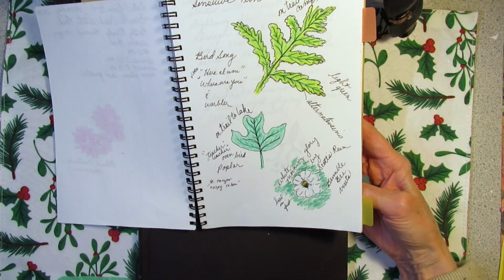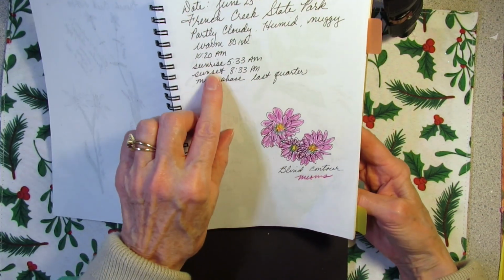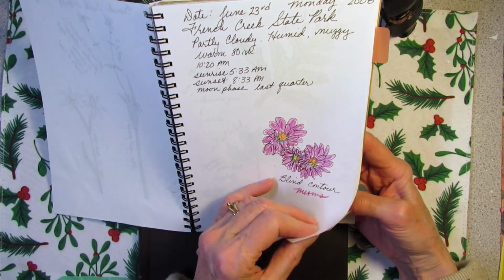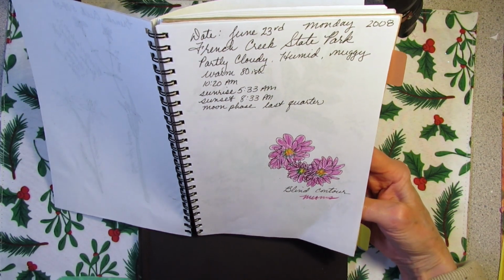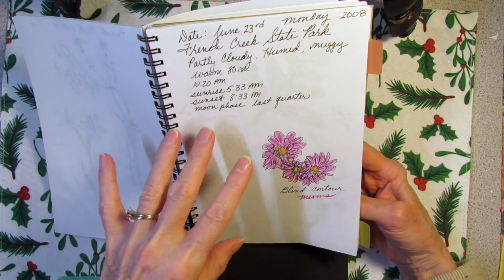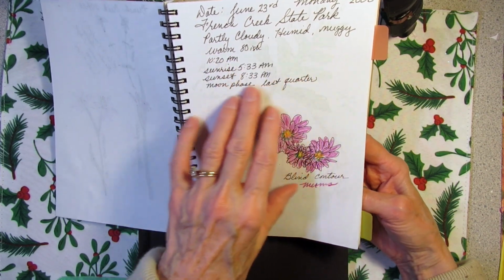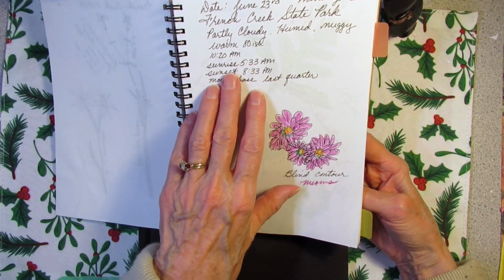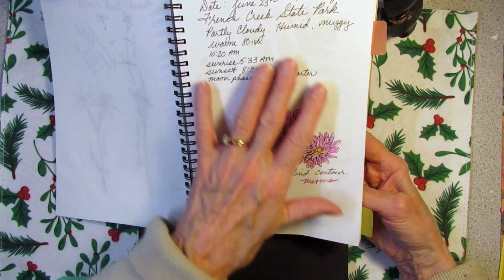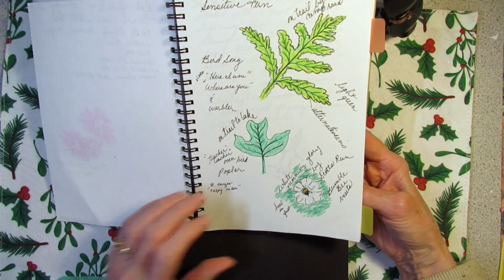And I was learning how to add different information to my nature journal. So I got sunrise, sunset, moon phase, where you are, what the weather is. So once you get into the nature journaling, you learn how to set up the page. And this is called metadata, where you're writing the date, where you are, the weather, temperature, the time, and other things like sunrise, sunset, moon phase, etc. And that's all metadata for whatever it is you're observing.